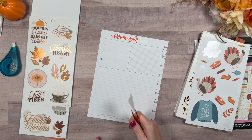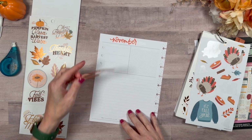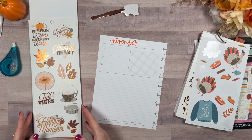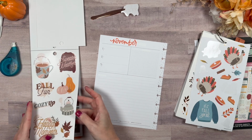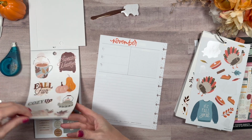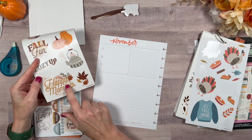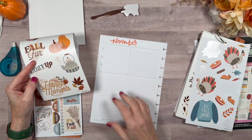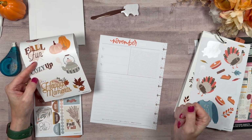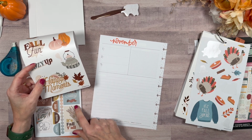Right? Let me think. While I'm thinking, I'm also going to take this out. See, already I'm thinking of all the things. So I really like this collect happy moments because that's kind of what you do. And when the holidays come around, you have family coming over, you have a lot going on. I want to use this.